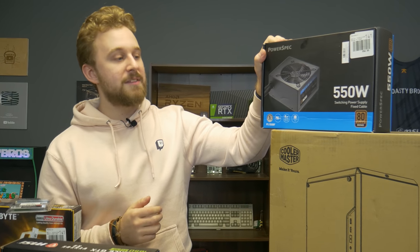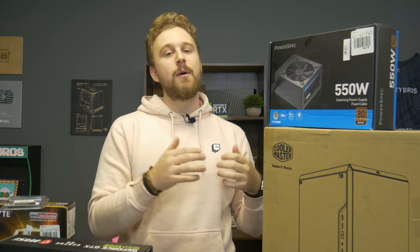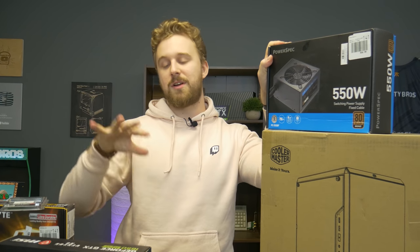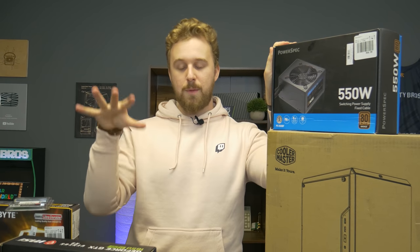But this power supply is a really good value. While it doesn't have the cleanest cables when building a PC, we're doing a $500 budget PC. There's gonna be some compromises here somewhere. We figured 550 watts is enough for upgradability in the future, to upgrade to like a 3600 and a better graphics card, while also delivering enough performance now for the components that we have.